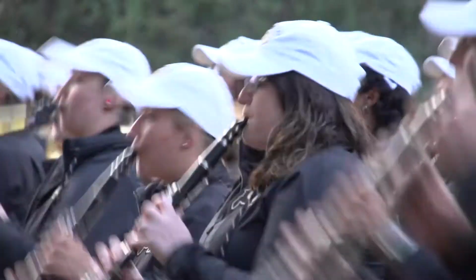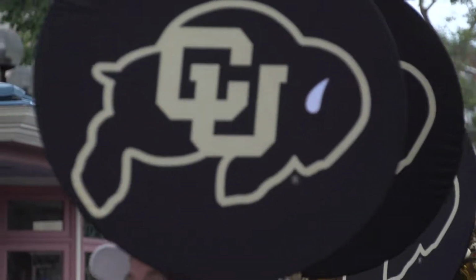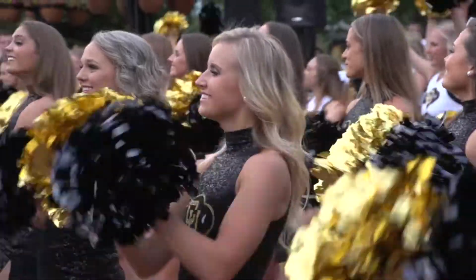The excitement was clear as the Buffs prepared to go head-to-head with their rivals CSU at Bronco Stadium at Mile High.